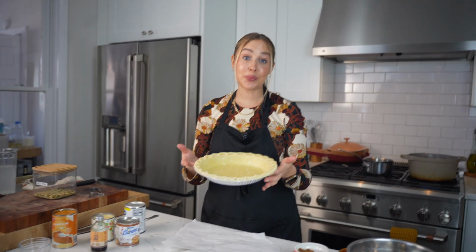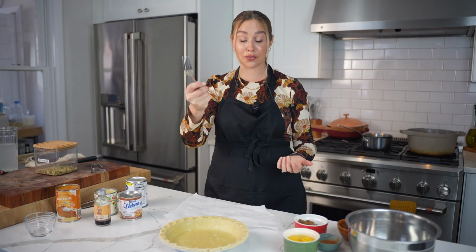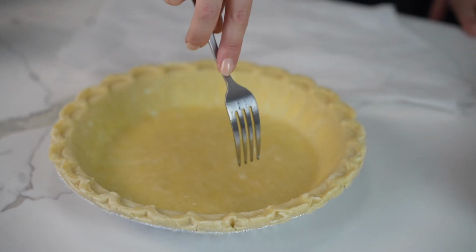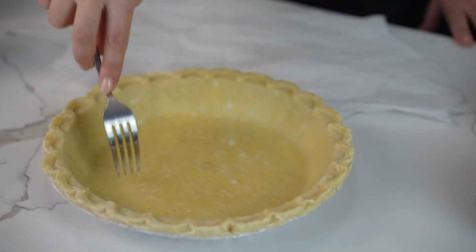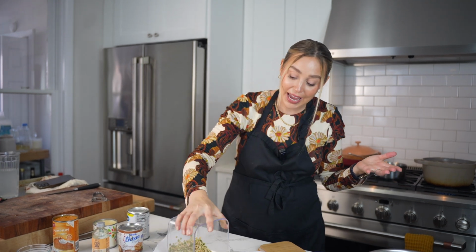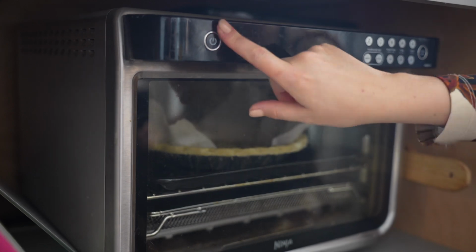I bought a pie crust pre-made because we have enough going on. We do not need to make pie crust unless you want to. Just take a fork, just poke some holes all over the place to allow steam to release when we pre-bake it. Place some parchment paper into the pie crust like this. You can use pie weights or dried beans. I only have split peas, so that's what I'm using. We're gonna use these as our pie weights. Bake it for about 10 minutes.